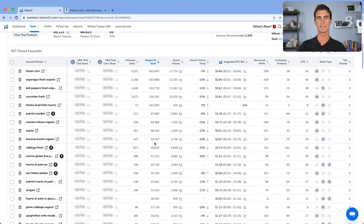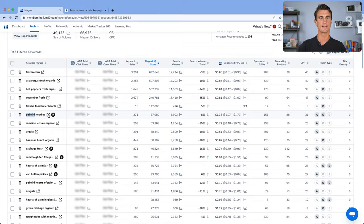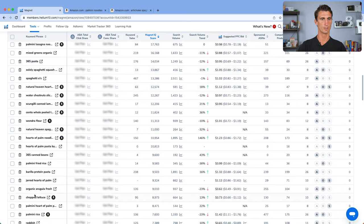Now, frozen corn, we don't want to sell anything frozen. That doesn't make a lot of sense. A lot of this is like food that, so Palmini, I think Palmini is actually a name brand. Let's see here. Yeah, Palmini is a name brand. We don't want to sell someone else's name branded products. So let's keep going here. A lot of these, because we're in the grocery category, are just food, and we don't want to sell generic food, but we could use this as inspiration.